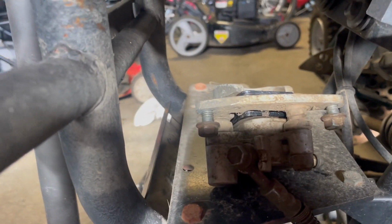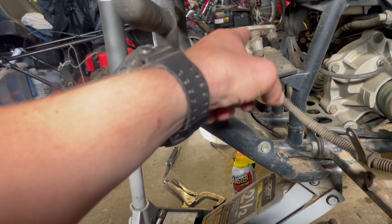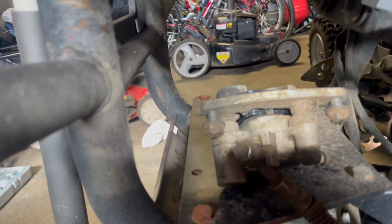So I just installed new brake pads on the front left caliper here. Everything went great. I was able to use these clamp style vice grips and just kind of press the caliper cup, if you will, that pushes the pads in and out. Kind of clamp it backwards and get enough room to slide the new pads in.